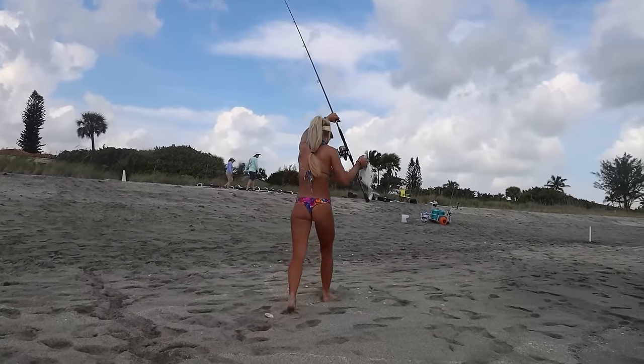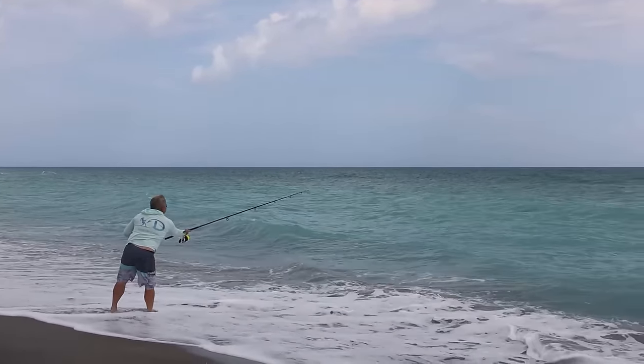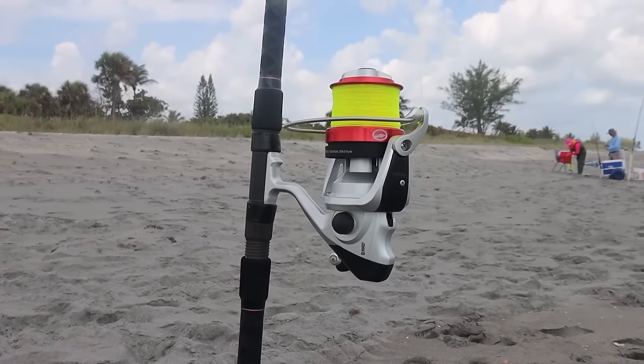Two out. We're using some very specific gear so you can cast further. We've got these special reels and these nice Akuma surf rods. They're awesome. And we've got 12-pound. Sizzle, what size mono do we have on there? The main line, 20-pound mono? No, it's not 20. Oh, 15.